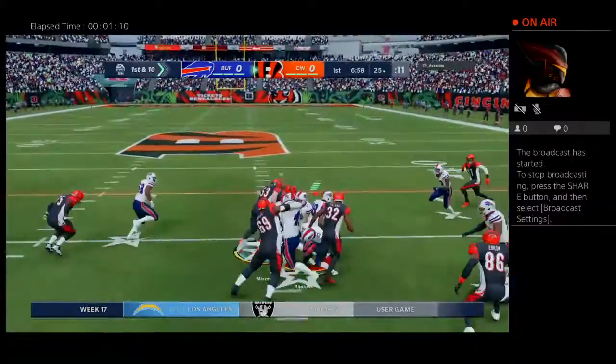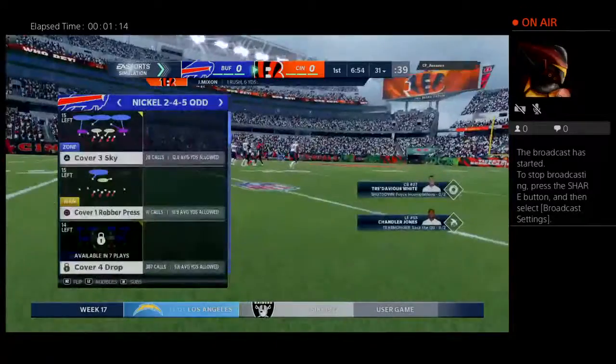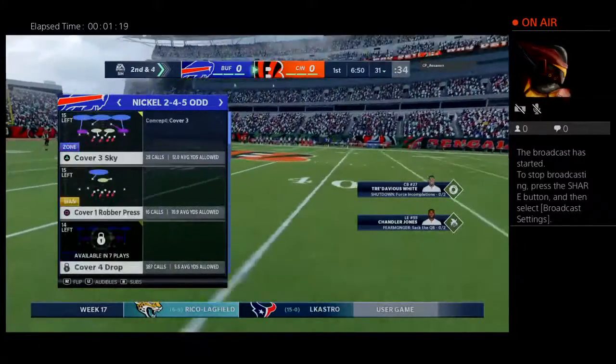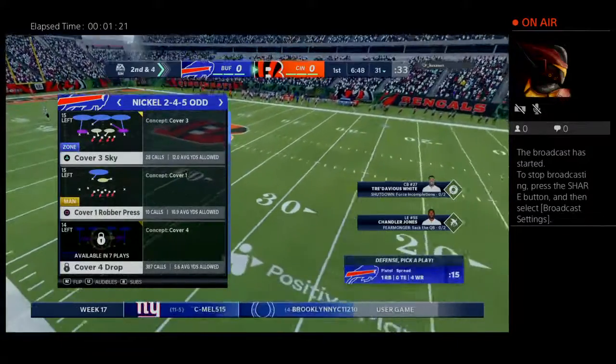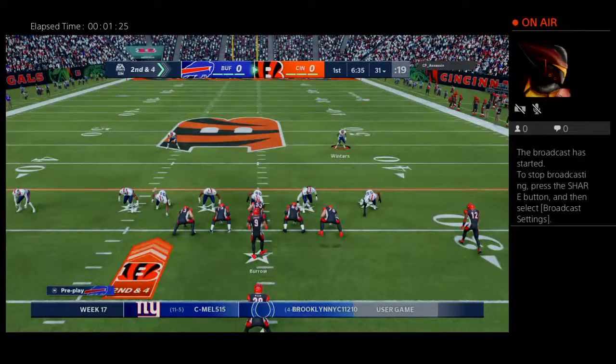A first carry here for Joe Mixon. And he'll wind up with about 6, up past the 30 to the 31. A quick burst there, and he nicely bit off a pretty decent gain. The last run got 6, now 2nd and 4.